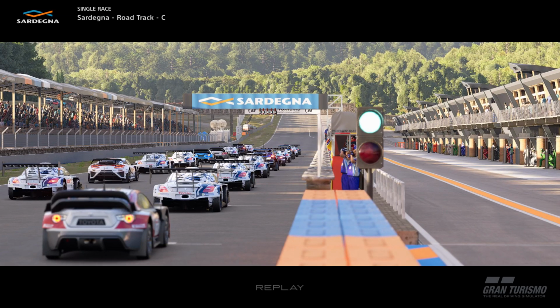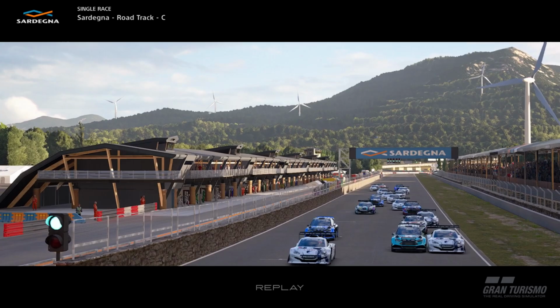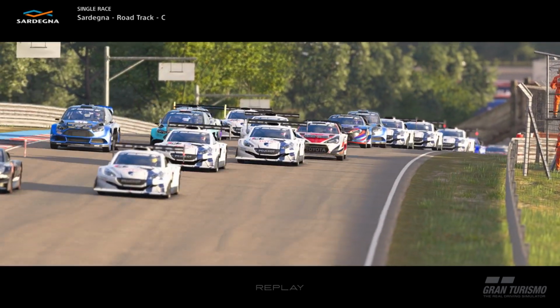You can see the lights are about to go green. We're away, and can these 20 drivers get through turn 1 without any incident? This is going to be very interesting to be watching. Everyone going down into turn 1. Really hard place to be actually, starting from P8, because you're right in the middle of all the chaos.